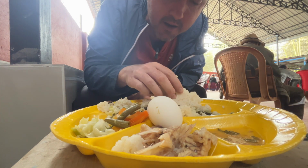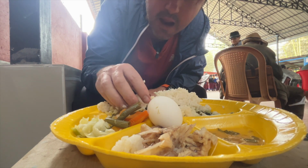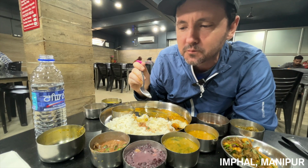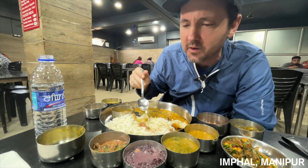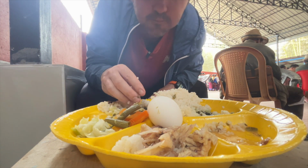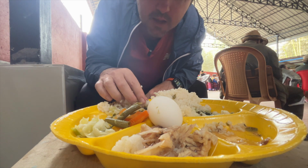Now we did try some fermented seafood in Manipur, and it was one of the weirdest tastes I've ever had. Ooh. That's a tough one. I'm not sure. Oh yeah. I'm not sure that one's for me.